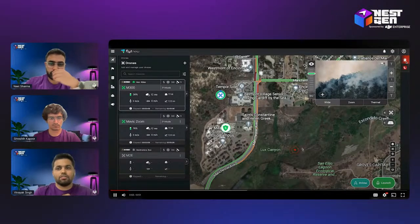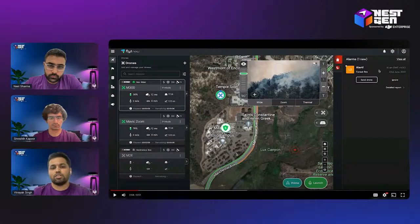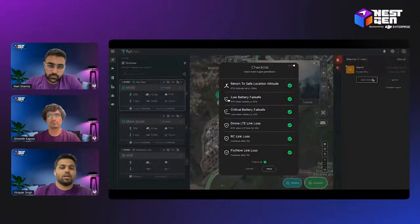So here I click on the alarm icon where we can see the alert, and it says forest fire. You can see two options which say send drone and detailed report. For now, I'll just click on send drone to see the path to a location. As you can see on the map, there is a red icon which demonstrates the location of the alert.